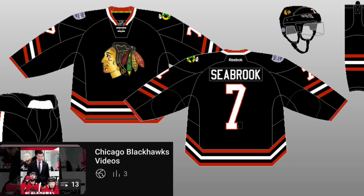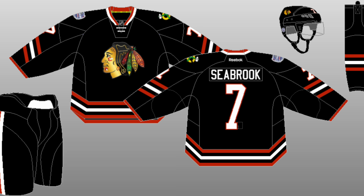Sticking with the 2014 games, and I think this is the only one that actually has an influence from a past jersey, whereas it looks vaguely familiar from the third jerseys that they wore from 1997 to 2007. But either way, it was another one of those.